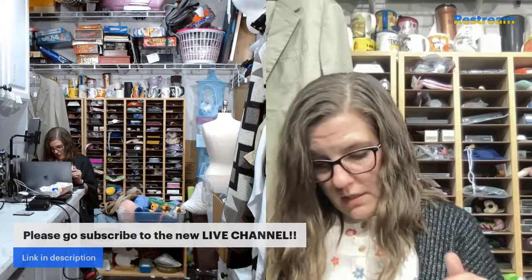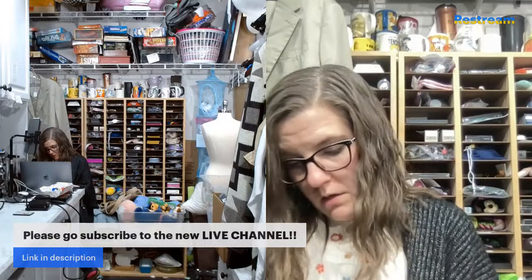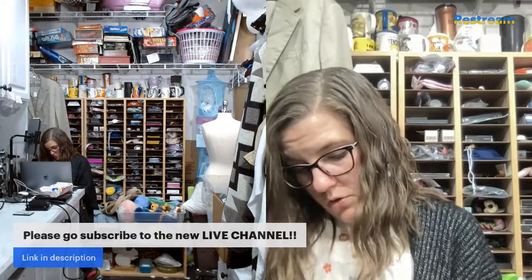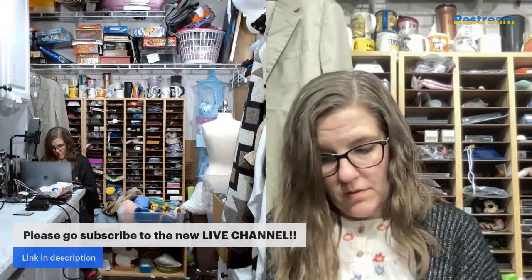All right, so I was just cleaning the inside of these Manolos because I think I can probably get $50 for them. They're not in great condition at all. Fills up the whole bin.